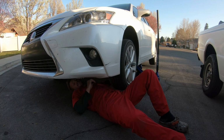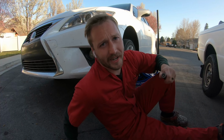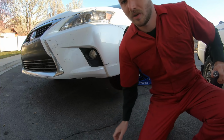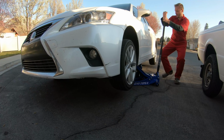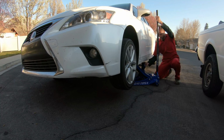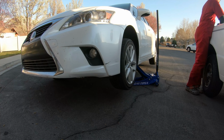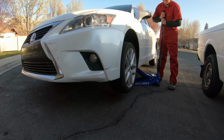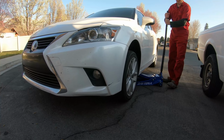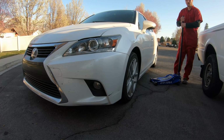Let me get out from under here. If I ever don't mention it either, I have a jack stand under the car. Sometimes I just don't show it when it's under there, but let's see here. There she is. And set this down gently. Easy. Gently. There we go. All done.